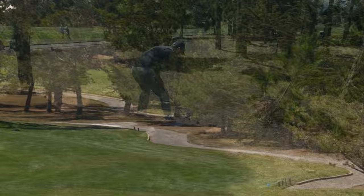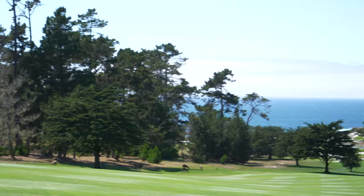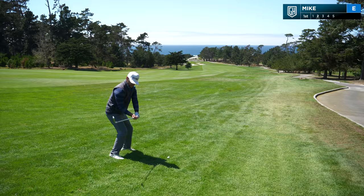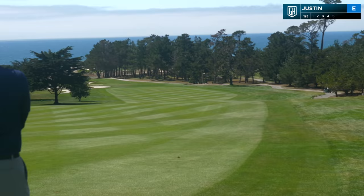All right, we found Justin's ball. Really no play, he's got to punch out. Okay, it's back in the fairway. We're just gonna go with a little 5-iron, just get this thing back in the fairway and have a little wedge left. Nice one there, just letting it chase down there. Wow, what did that hit? Oh no! And up the right side. Still gonna have a long way home.